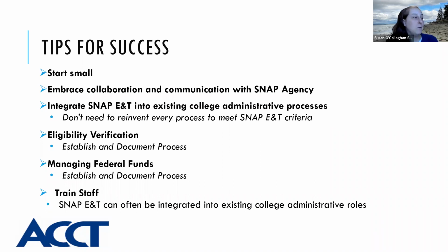Start small. Start with a small group of students, a small program, maybe one pathway, one program that you're offering, to really get a sense for how this works in your college before you go big. You don't need to start big. Collaborate and communicate with your SNAP agency. One of the reasons we wanted Eric to be here to chime in is to really stress the importance of collaborating, communicating, and understanding the goals and priorities of your SNAP agency in your state.